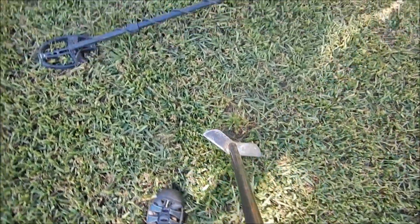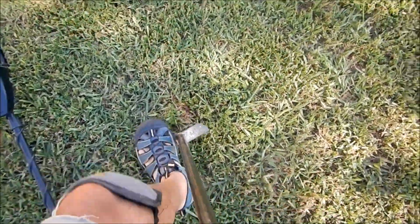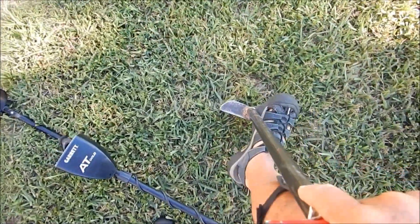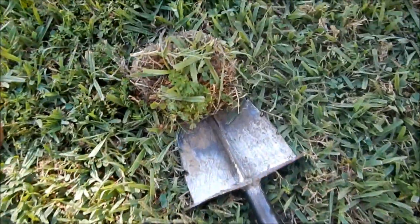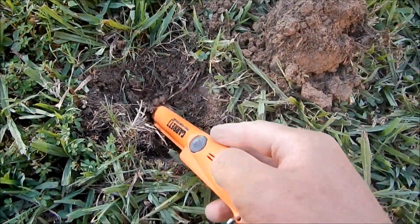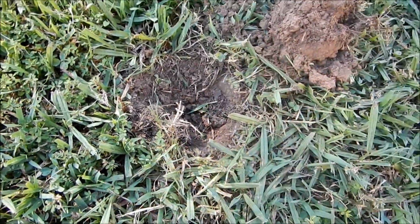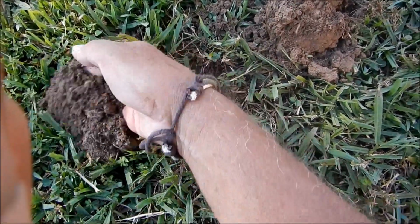We had some rain night before last, so that kind of helps the holes. Otherwise, this ground was as hard as concrete. What have we got? I'm guessing zinc penny. Or pull tab, you never know. Oops. Zinc me. Come on, zinc me.